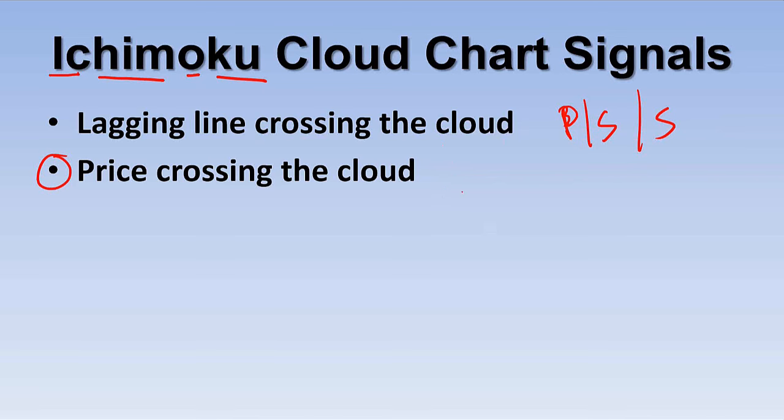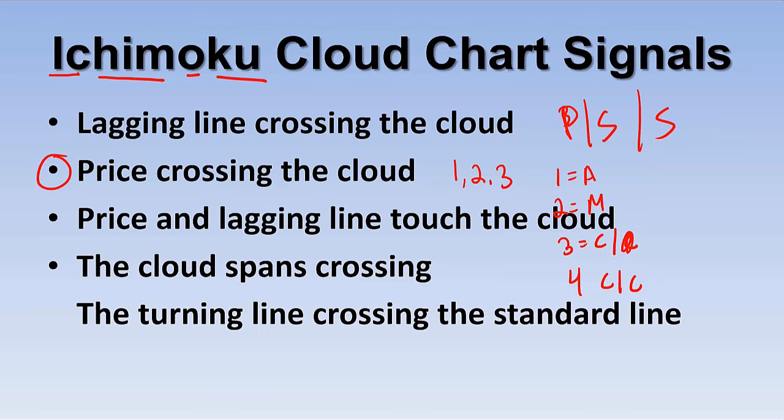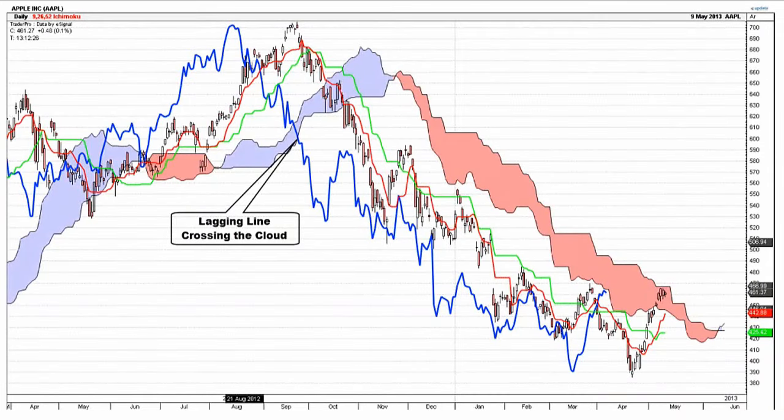Now, there's three different types of crosses. There's a one-bar cross, there's a two-bar cross, and there's a three-bar cross. One, I label as aggressive. Two, I label as moderate. Three is conservative. And then if I can get the lagging line to confirm my three-bar cross, then it's a confirmation of a conservative setup. So that would be the fourth type, a confirmation with the lagging line crossing with me. Price and lagging line touching the cloud spans crossing or changing colors is a signal. The turning line crossing the standard line is considered a crisscross trade, and we'll go through that in just a second. All right, so let's go through the most powerful signal that you can take.